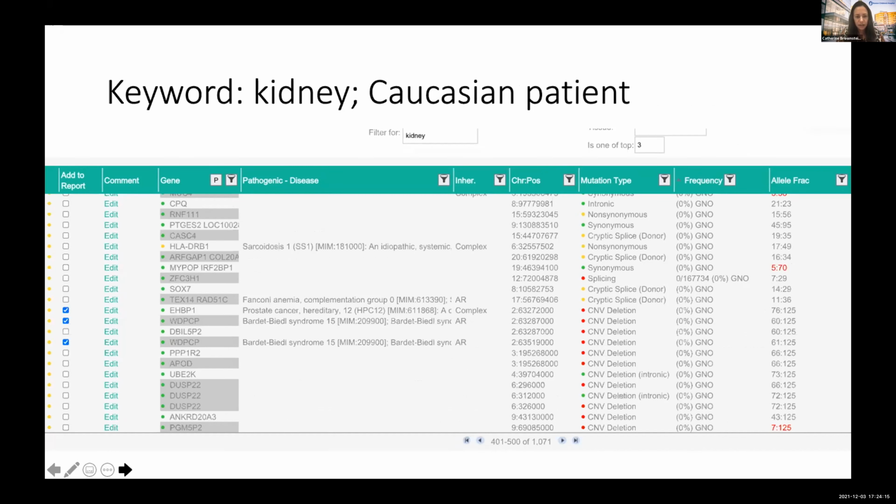This is a Caucasian patient. I ran it through the protocol, ordered it by frequency, and you have around 1,071 variants in genes that are associated with kidney disorders. Again, we expected a huge number here because kidneys are associated with a lot of disorders, and expression comes up here too if it's the top expression or top 3. And you have around 500 gene variants that have not been seen in any database.